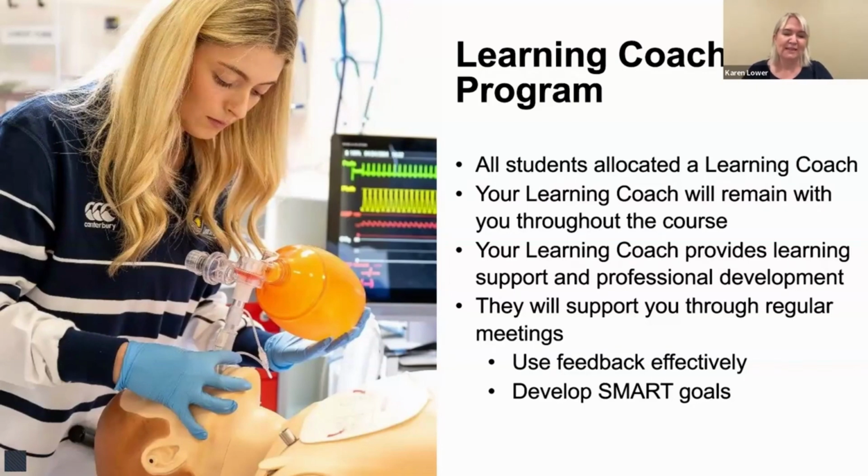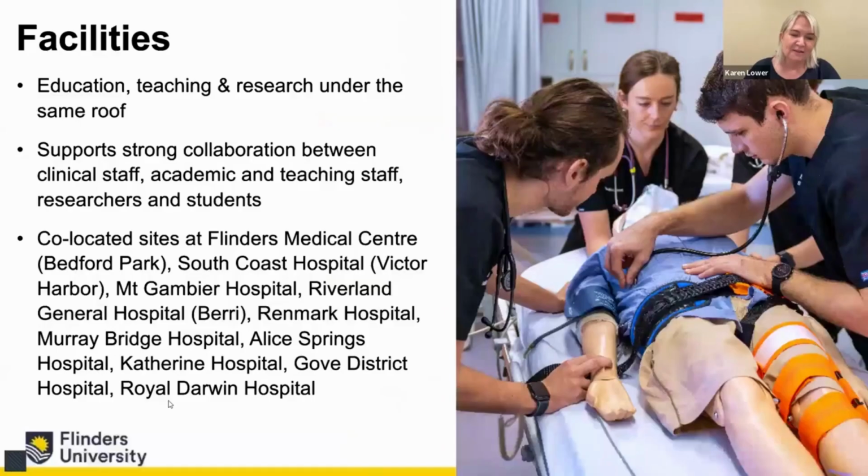And I can say from my experience of being a learning coach, it's one of the most amazing opportunities we get as educators. It's really such a wonderful experience to work with a student right from the day that they start, when they're a bit like, oh, I'm about to start medical school, what does this look like? All the way through till the end of 4th year. It's a real privilege to be able to see the journey that our students take and to support them on that. So the next slide just covers some of the facilities that we do have.